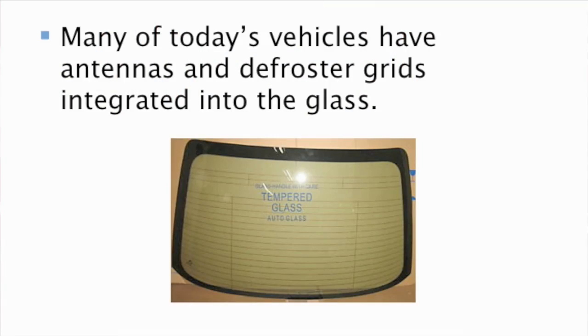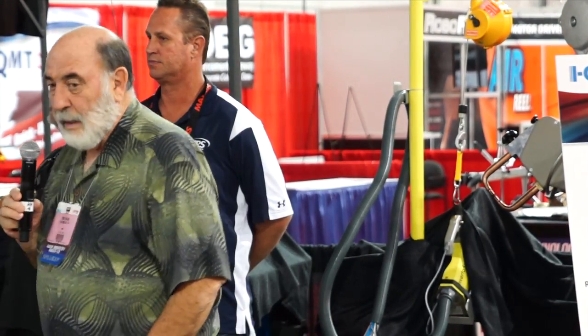Today's windshields aren't just glass anymore. They're going to have defrosters in them. They're going to have antennas. They're going to have all kinds of grid lines in them. Can we fix them? Yeah. They have small kits that you can use to repair the grid lines. But the more important thing is about adhesives and non-conductivity.